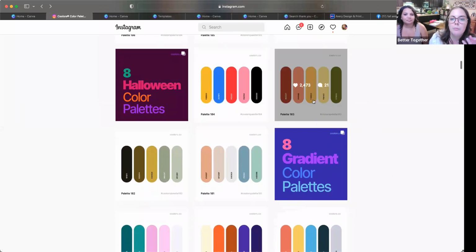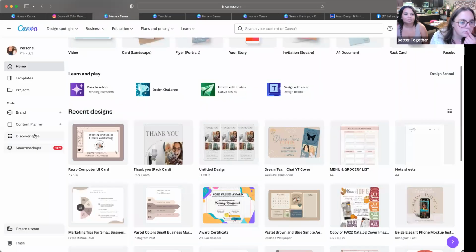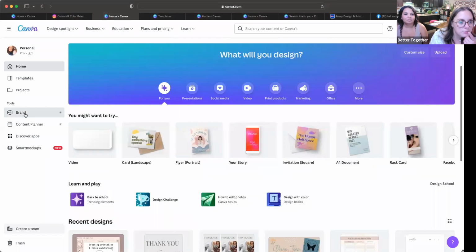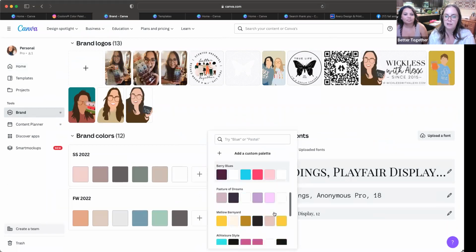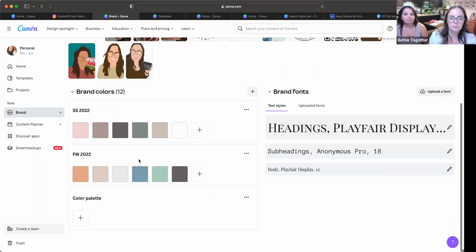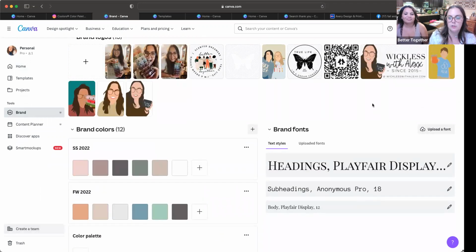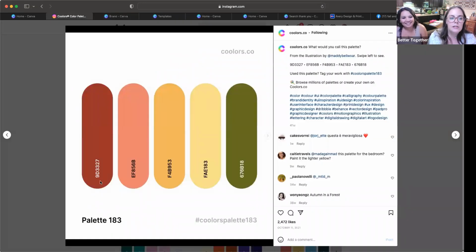And so, for example, if you picked this one, you see they have like labels. So D93327, right? So you would go over into Canva under your brand. And when you go to edit your brand colors, they have palettes in here too, by the way, but you can add a custom palette. Oh gosh, I have to move. That's okay, guys. You'll click the plus sign and then you'll go D93327. Can I copy it from it? Oh yeah, it's right here. Try copying it. Perfect. Yeah, I can.